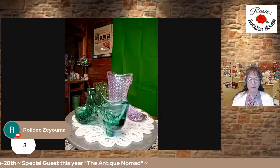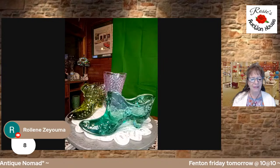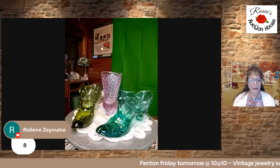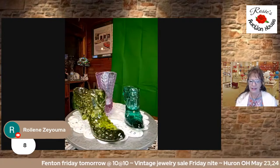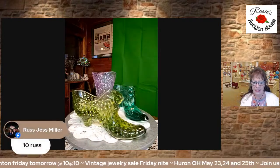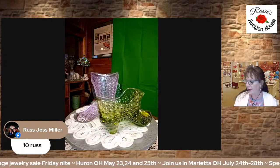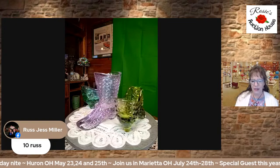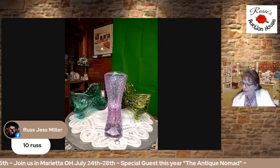So rolling, rolling, rolling, rolling. She's bid once. Here we go. All right. High bid is 8. Now we have 10. This is for choice. You see the green kitty cat over the shoe? I don't think that lilac one, I don't think that boot is Fenton. But the other green one is.